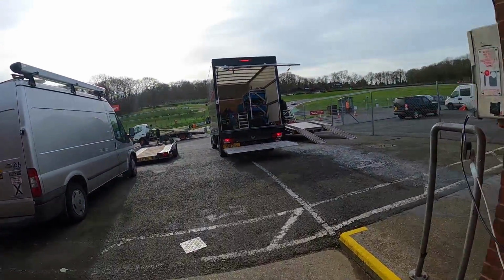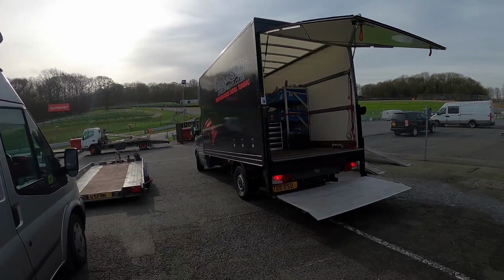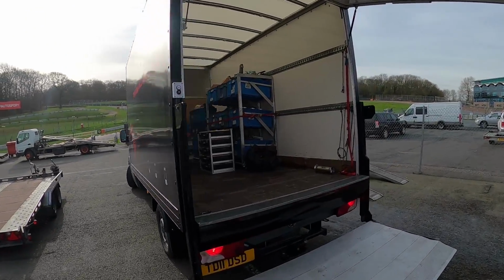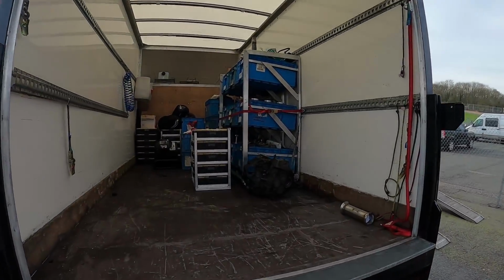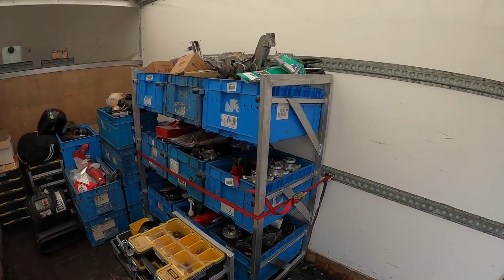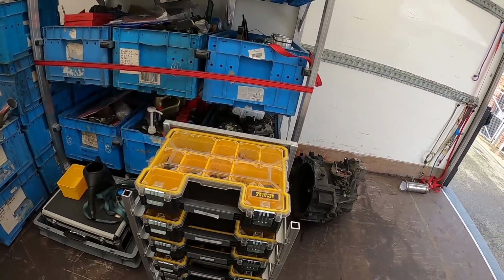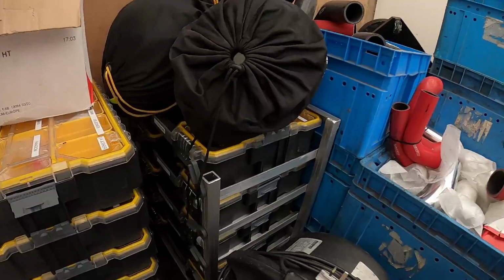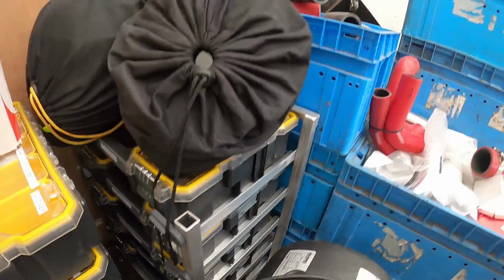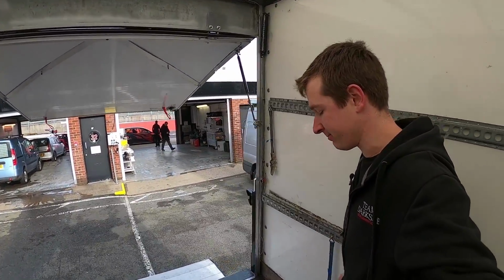Sure you've seen the video already, but the van's looking sweet. Got a bit of stuff going on inside. It's not quite finished in here, but this is one of the trolleys that we built. This is to house all the spares. We built these ones as well, which that one here got little 3D printed quarter turn things to stop them falling out, but we're not quite where we need to be yet.